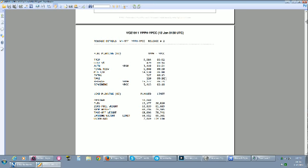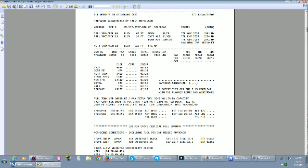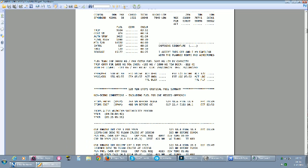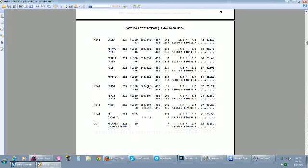We've got the fuel as release 15.177, endurance is 6 hours, actual trip about 3 hours 50 minutes. And that's cool to go.